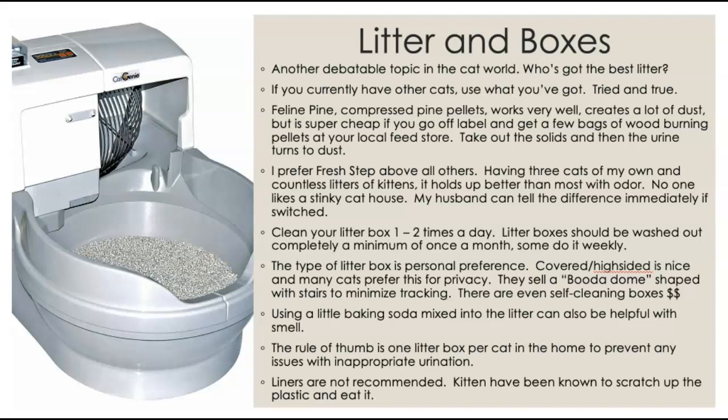You're going to want to clean your litter box at least 1 to 2 times a day, and they should be washed out at least once a month. And some people do it weekly, but just a really good scrub with Dawn is helpful to get any of the residue off. The type of litter box you use is totally up to you.